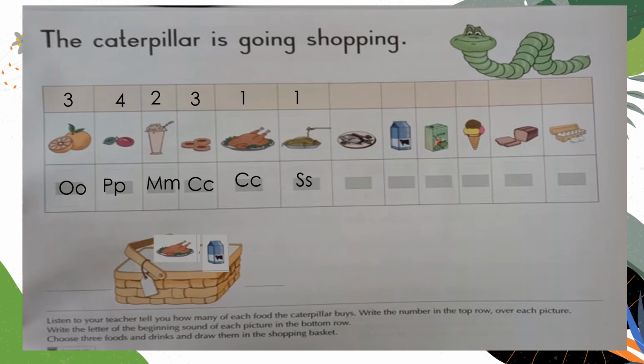Caterpillar wants a spaghetti. Start with the letter S. Caterpillar wants 2 fishes. Start with the letter F. And 1 milk. Start with the letter M. And 1 juice. Start with the letter J. 3 ice creams. Start with the letter I. 1 bread. Start with the letter B. 10 eggs. Start with the letter E.